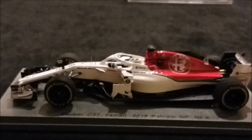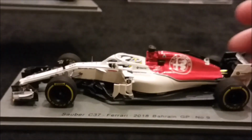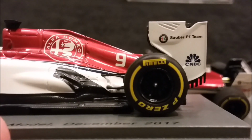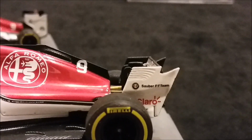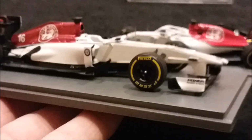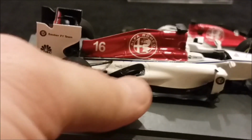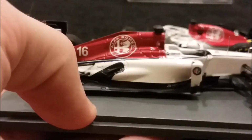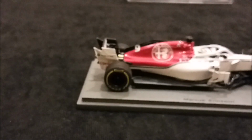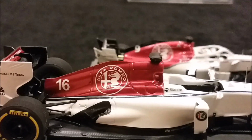I still really can't believe they made this diecast, honestly, and I don't know why I have it. Some differences, though. CNBC, which is featured on the rear wing, is not on the rear wing of the 2018 car. But other than that, it's pretty much the only difference. The only other differences are purely down to the car. Like, you've got this black bit here that is not present on this car, but I think that's more just down to the way the suspension and the floor are made.